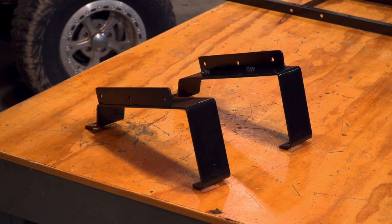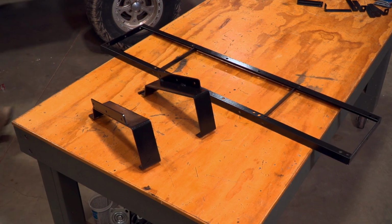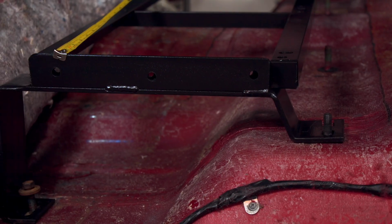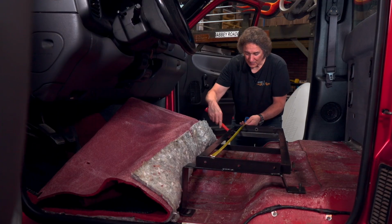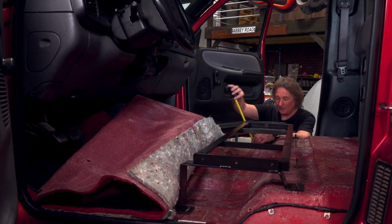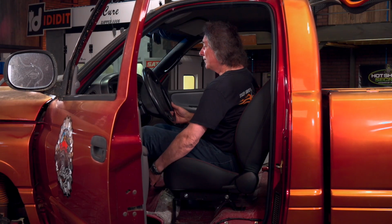So make sure you roll the carpet out of the way when you're doing seat fabrication. Starting with the end pieces from our old bracket and the new universal bracket from TMI, we started measuring to dial in the height and the location for the new seats, as well as how they're going to bolt to the floor. You take your time here, because the goal is to have your eyes centered in the windshield and your body centered with the steering wheel.